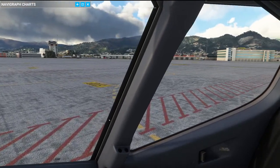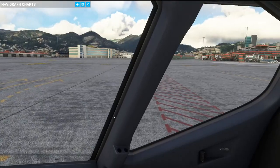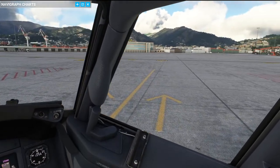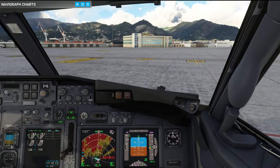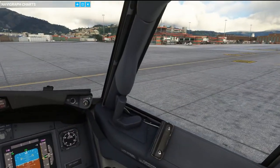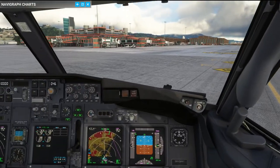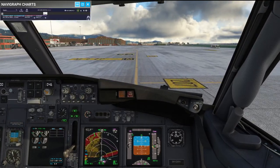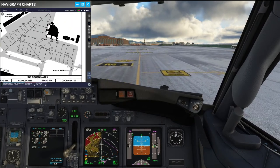I really like the angle at which the 737 can turn out here. I mean, just look at this. If I'm going full tiller, really easy going. Clear left, clear right. Okay, so we'll go straight ahead, all the way, Mike and Golf.